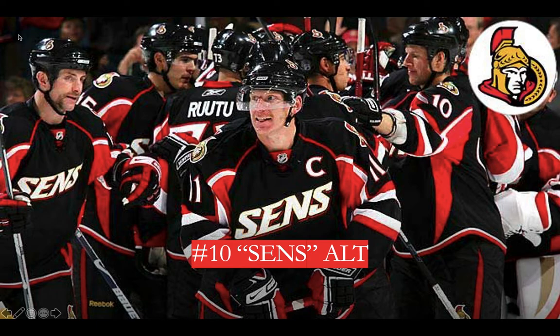And at number 10, we have the Ottawa Senators SENS alternate, worn from 2008 to 2011. This jersey is just very, very busy. In my opinion, you have really all the things that people don't like about the Reebok jerseys, all put into this. You have piping, you have half striping, you have the armpit striping, you have the odd side striping coming down. It is just a hideous jersey, and I had to put it on here.